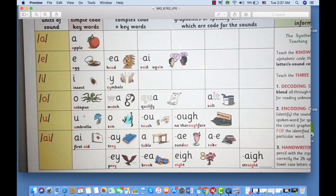Great. We are now moving on to the next sound, which is as in umbrella. Umbrella. The next word is sun. Sun. Touch. Same sound as in umbrella and sun, but in touch.